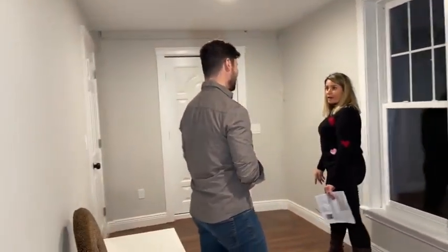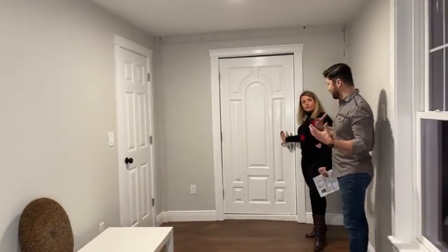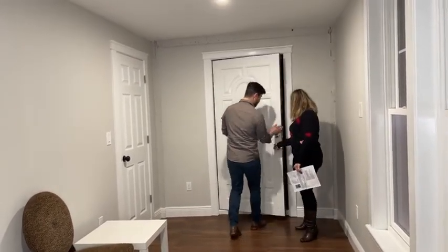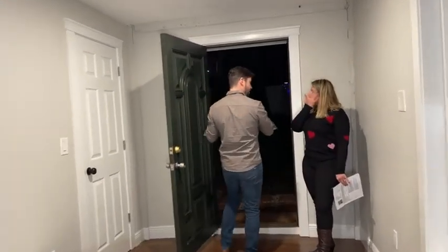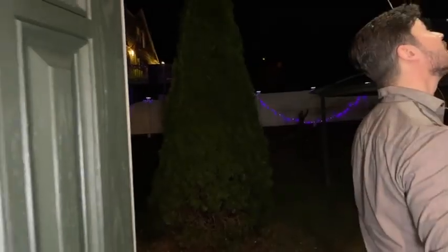And another thing, we have the walkout here, right? We have a walkout. So you can use it as a guest bedroom for like the in-laws. Or you can use it as a gym, a closet. This door opens, right? Yeah. So see, it's a walkout. And we put lights in every outside. If you have an office, if you work from home, right? You absolutely could have an office and have your clients come in this way here.